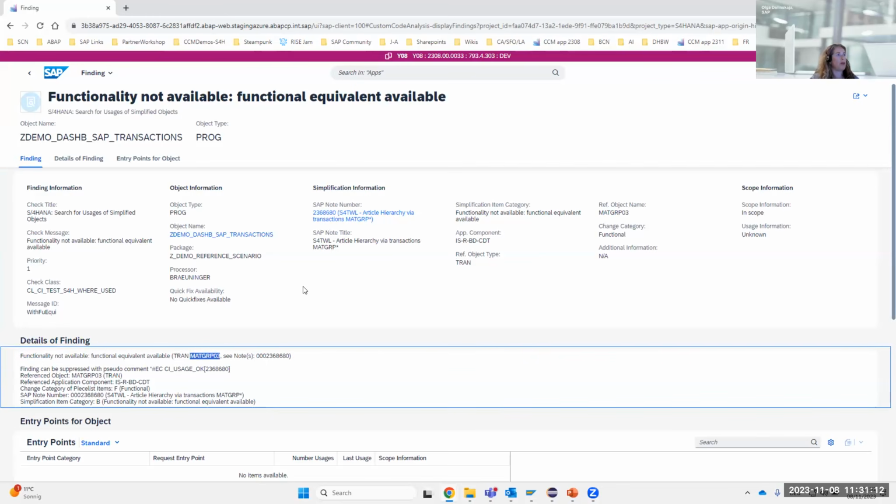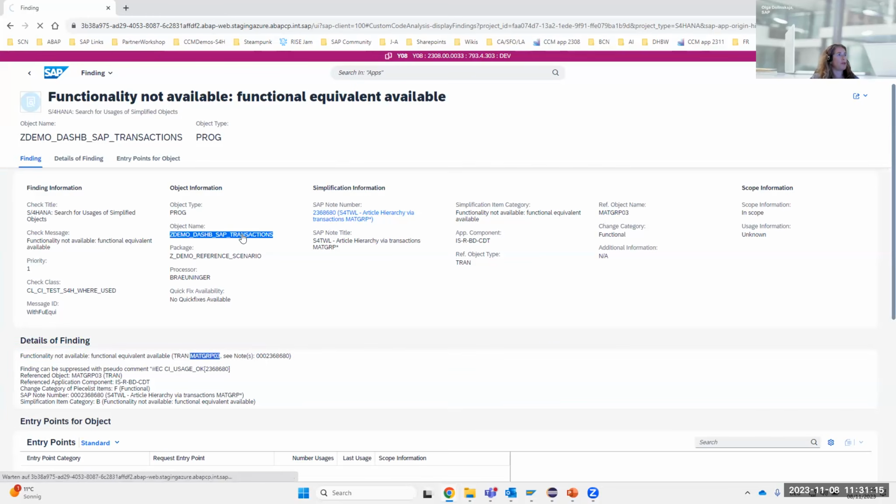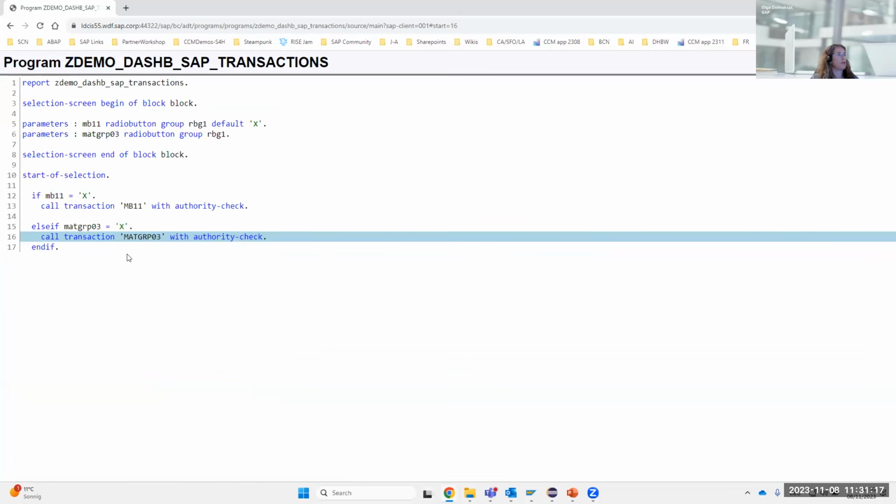GRP. And here, if I navigate to the source code, you can do it directly in the browser window. You will see that the source code line calls transaction GRP3, which is definitely not available in S4HANA, and this call must be replaced.